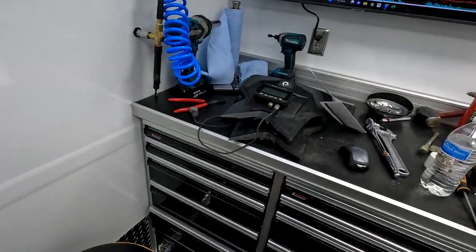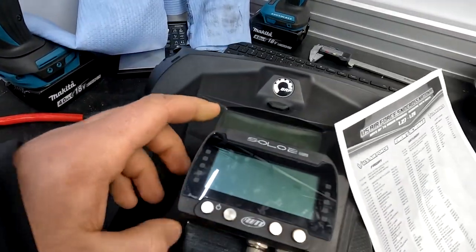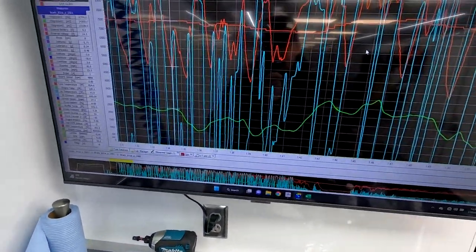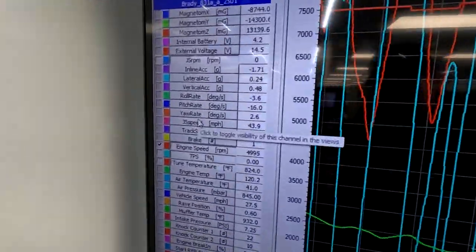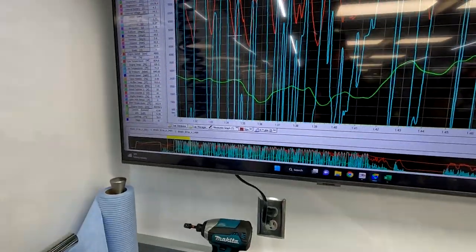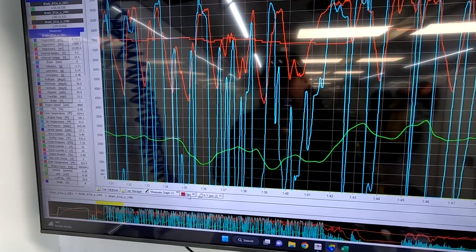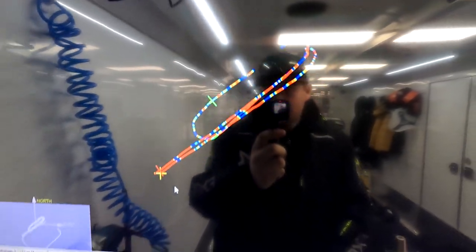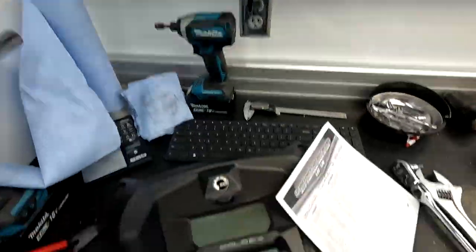Yeah, this is how we download data. So this little logger here, this is what tracks all of our data. So you get a bunch of this, lines everywhere. You know, all of these are all sensors. So this was Brady in his final last night. You can even go as far as it shows you where you are on the track and everything. Some pretty high-tech stuff. Technology's definitely come a long way.